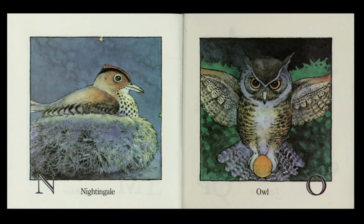The letter O makes the ah sound, like in owl. It can also make the O sound. Can you find things that start with the ah or O sound?